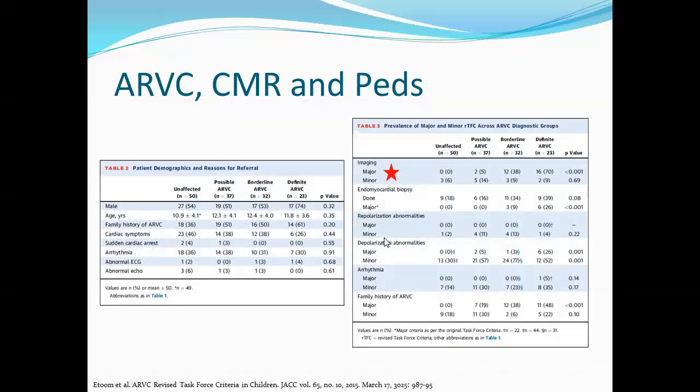And basically, in the end, what they showed was that the echo, repolarization, and arrhythmia didn't make significant contributions towards the diagnosis, but that CMR findings, family history, biopsy, and depolarization abnormalities fully accounted for the diagnosis. And almost half of these patients, about 48% of those with a definitive diagnosis, so 11 out of 23, would have actually been grouped in a lower category, either borderline or possible, without the utility of cardiac MRI. So it really did add to the diagnosis for these patients.